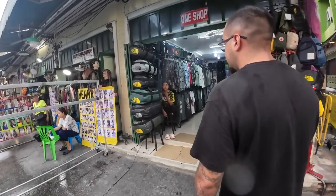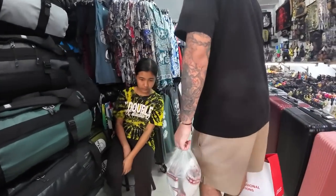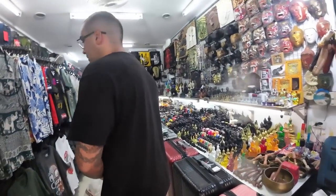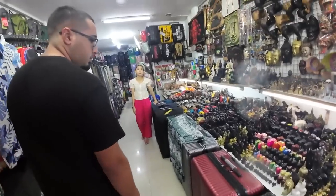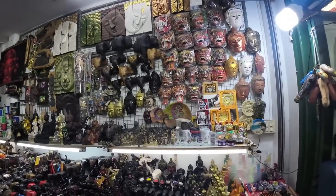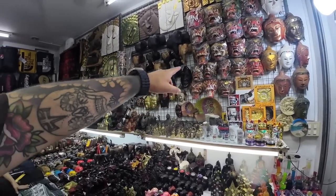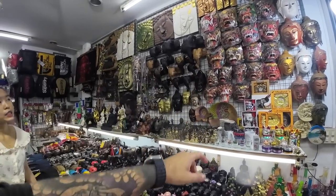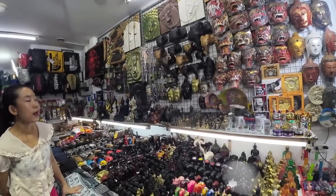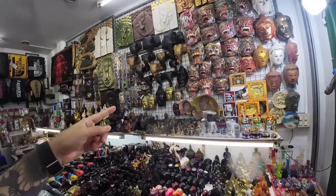Let's see what we can purchase from here. Sawadee krap. Oh, this souvenir store is nice. Wow, I like this mask. How much are the masks? Which one might you wear? Like the medium size one? Medium size. 650. Okay. Those are beautiful. I like the elephants as well.